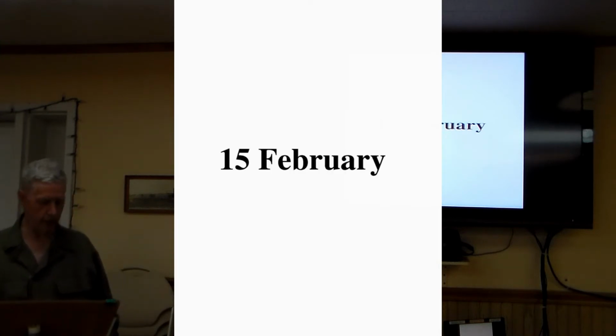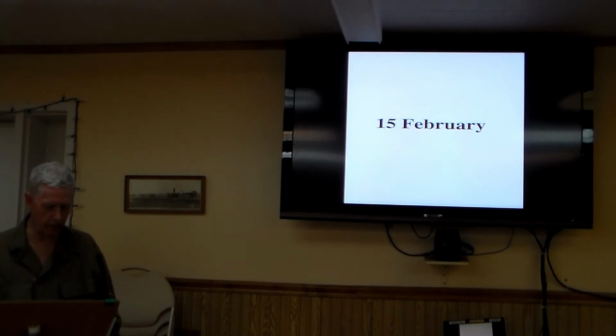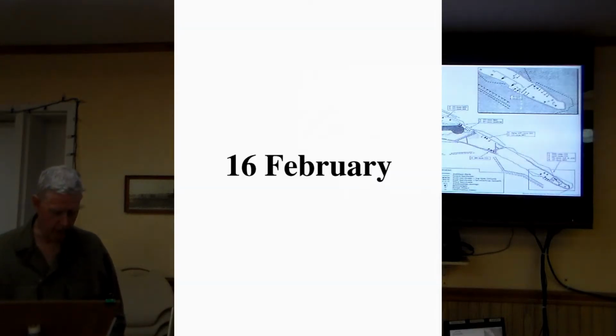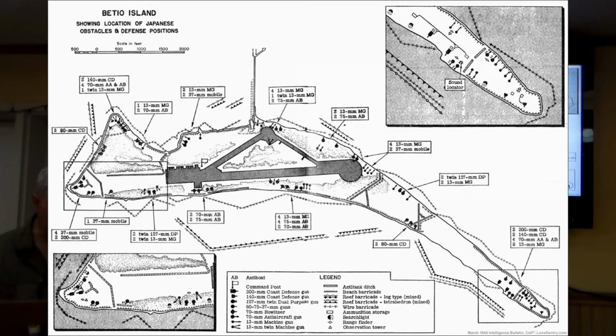Yokosuka 6th SNLF on Betio, Tarawa Atoll, is redesignated 3rd Special Base Force and assigned command of the Gilbert, Nauru, and Ocean Islands. Rear Admiral Tomonari, an experienced engineer, takes command of 3rd Special Base Force to oversee construction of defenses.